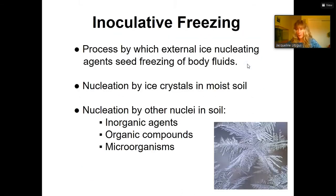Okay, so a little bit more about that inoculative freezing. This is the process by which external ice seeds the freezing of body fluids. So ice nucleating agents, things that cause ice. And the most potent ice nucleating agent is ice itself. Ice makes more ice, right? And again, the seeding of ice, this inoculation, can happen through direct contact with the skin. In the case of wood frogs who have very permeable skin, the ice can just go right across the skin. But in the case of reptiles, which have keratinized scales that prevent water from going across the skin surface, this inoculation is probably going to happen through the eyes, the nostrils, the mouth, the cloaca, other body openings.